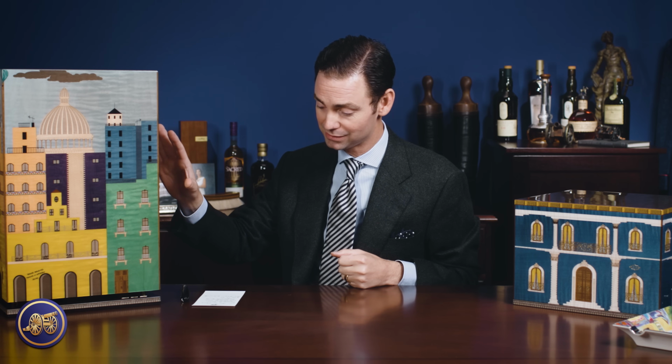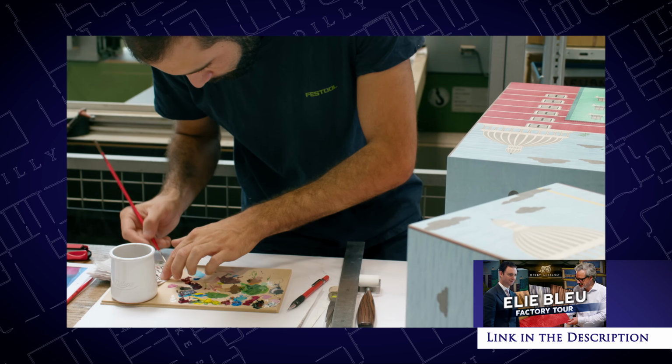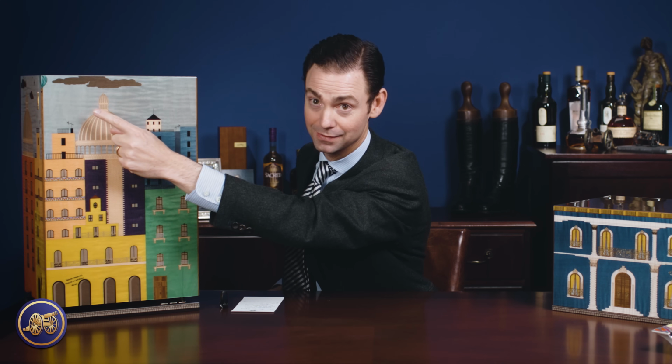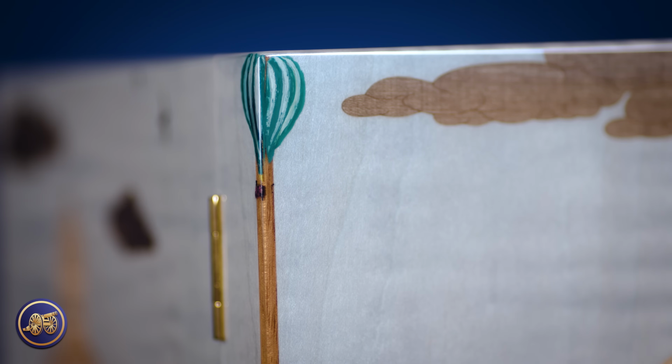One of the things that we saw whenever we were at the factory is that although each humidor in this series of 88 depicts the same cityscape, the same marquetry, Elie Bleu hand paints certain details into each one to make every single humidor completely unique. So if you look closely right here in the top left corner, you see that there is a hot air balloon that's been hand painted into that top left corner. Again, a beautiful touch, beautiful detail that Elie Bleu is adding to each and every humidor to make them truly singular works of art.